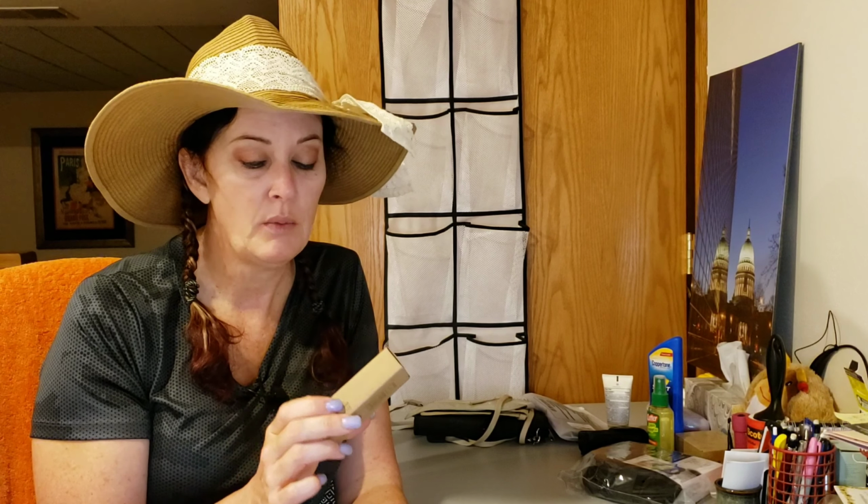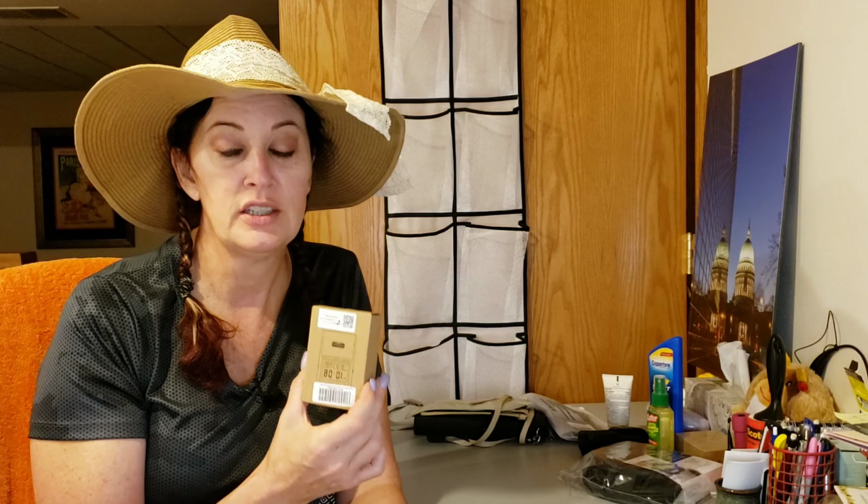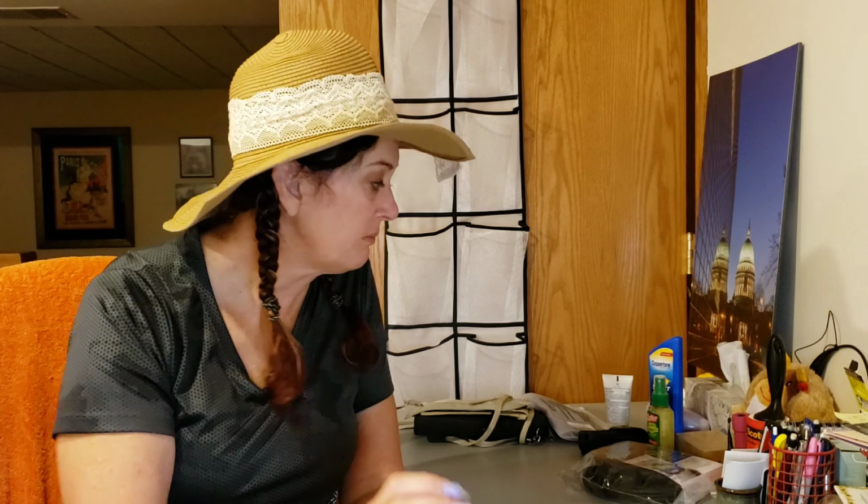So, a super cheap, easy travel clock. There's millions of options out there. I wanted one that was easy to see, had a really good nightlight, and had a good alarm. So this was an Amazon purchase.